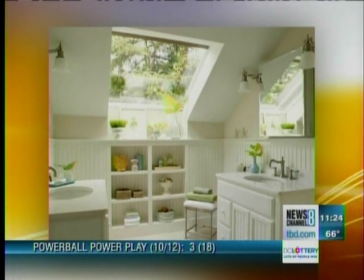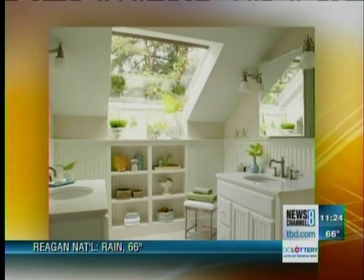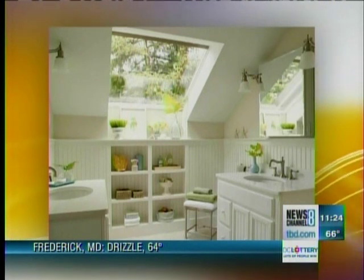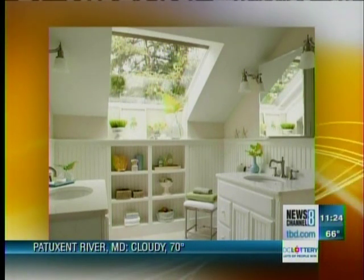Now, how do you get a skylight? It looks like they put that in, doesn't it? They did. Yeah. They added that. I think that was a great design to come up with to add some natural light, because otherwise it would have been very cavernous in there with the slanted ceiling. And then the built-ins and the beadboard, it all has so much texture to it, doesn't it? And function. It's got a lot of storage for such a little space. So I really love this one.